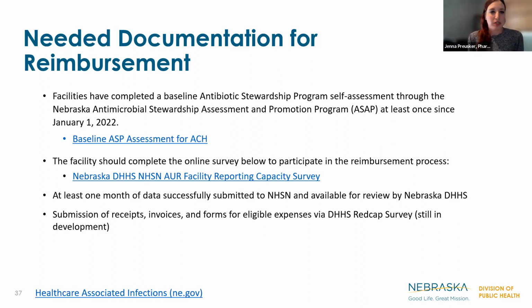The first step, we would ask that if you haven't recently participated in a stewardship assessment with Nebraska ASAP, that you just click the link and fill out a baseline stewardship program assessment at your facility. It has maybe 30 questions and will take about an hour for your facility to do. This is something that can be done by your stewardship team.